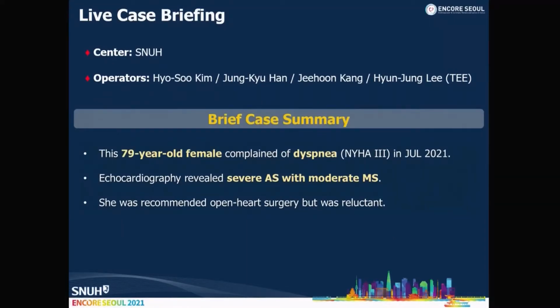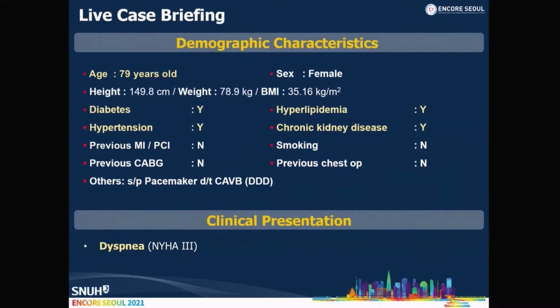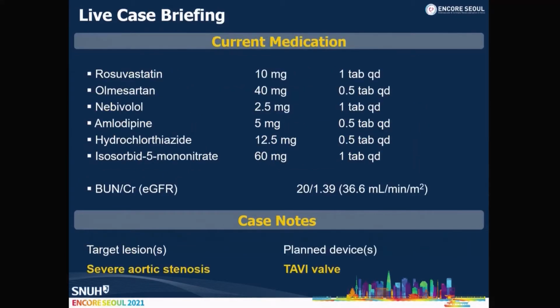Okay, a 79 year old female with dyspnea, function class 3, was diagnosed with severe AS with moderate MS. She refused surgery, plus old age, diabetes, hypertension, hypercholesterolemia, renal impairment, and she already has a pacemaker, DDD type, due to complete AV block. Severe AS will be treated by TAVI using Evolut Pro.